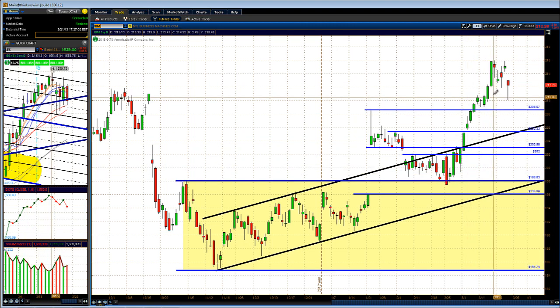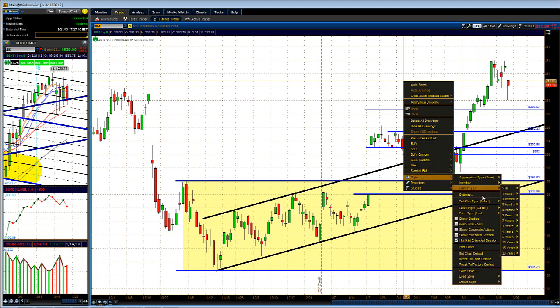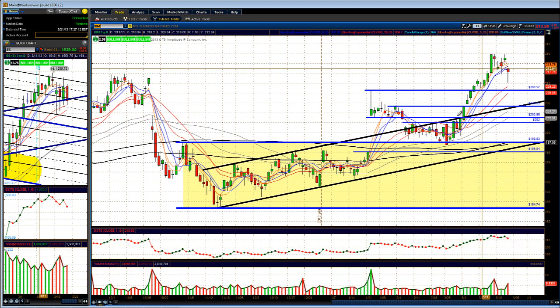So IBM had a nice little move, formed a nice little hammer today, was bought off the lows, but again, it still looks like it needs to pull back a bit after having this nice quick momentum move.